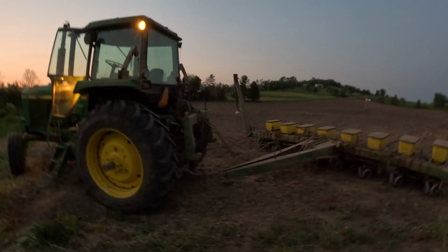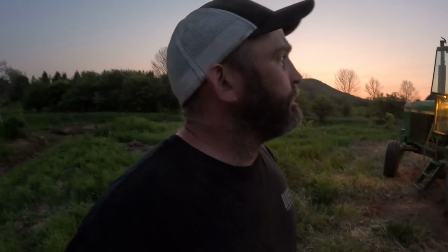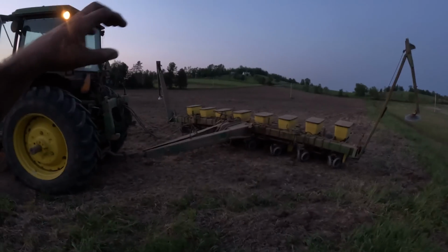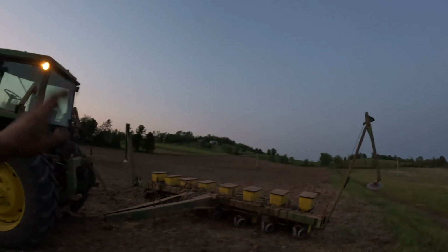But yeah, 4640. AC works awesome, which is really, really nice. It was hot today, 86, 87, and I think tomorrow's gonna be 80 something, so very happy with it. It's been running great. All the battles we've had with the planter, they've been battles, but at the end of the day, when you get 8 rows out here, you move right along. So planted just over 10 acres.